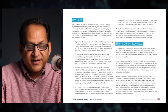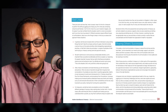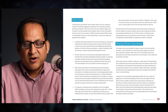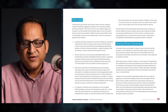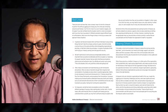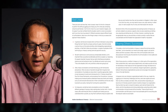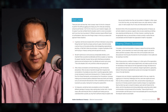Different scenarios require different types of confrontations. Below are a few things to keep in mind as you assess and approach these situations. First, in general, red lines are crossed when we find an individual or group doing things that don't help the company achieve its goals, that demonstrate a narrow focus on the area's priorities while disregarding organizational priorities, or that fail to follow key principles. A couple of examples of hills worth dying on: Treasury owning cash and payment security.